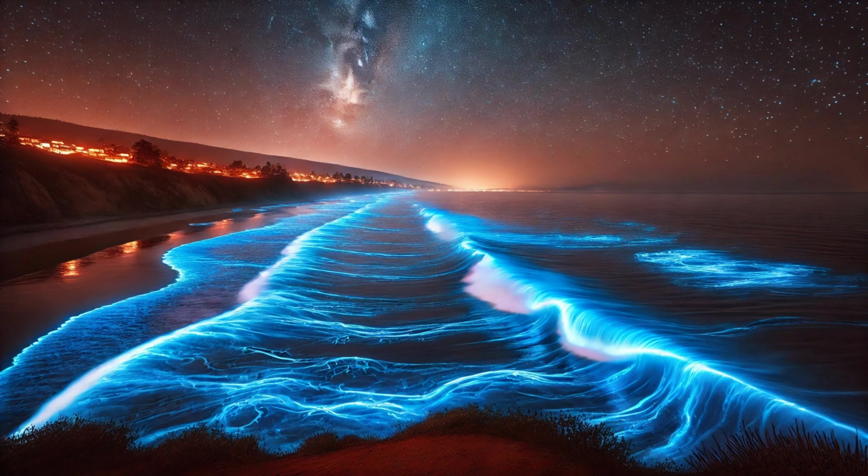That's a great question. It all comes down to the specific chemical reaction happening inside these dinoflagellates and how that light interacts with the surrounding water molecules. Makes sense. The blue wavelength actually travels the furthest in water, which is why bioluminescence often manifests as this beautiful blue or blue-green glow. So it's like nature's own underwater light show designed for maximum visibility.